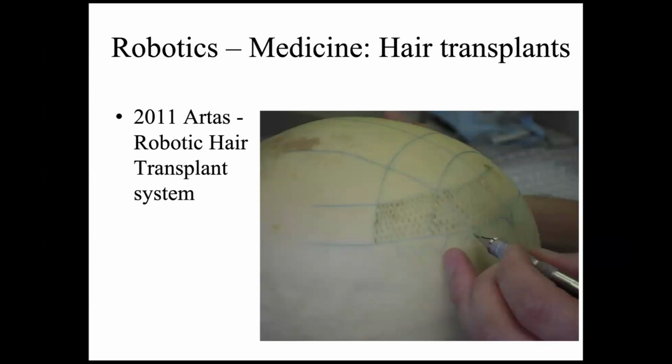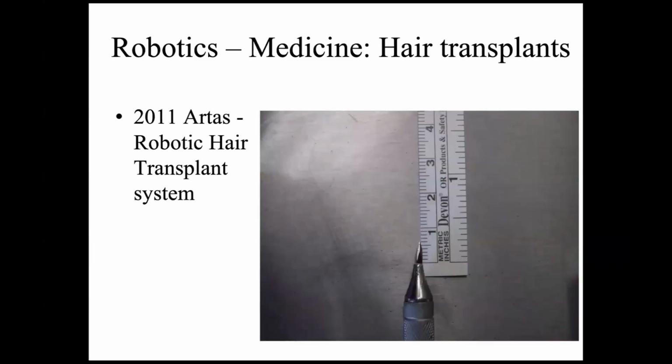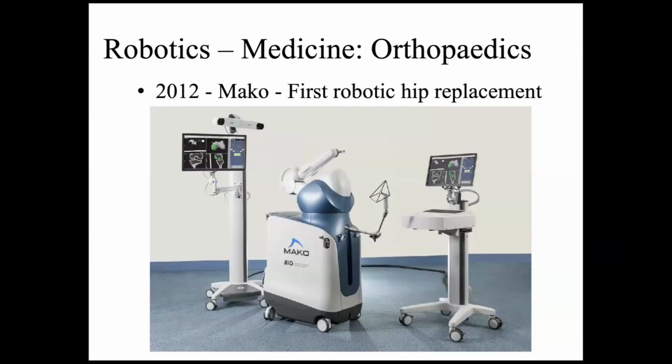This is all now done with robotics, and these are the size of the knife. Literally 5 millimeters, and you would manually have to do this thousands of times. And these surgeries would take 6, 7 hours sometimes.